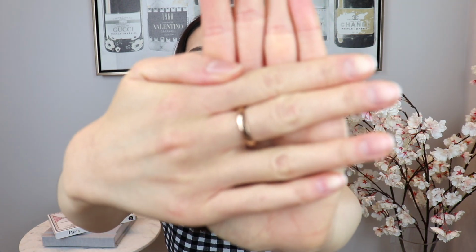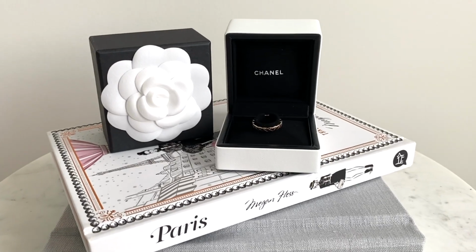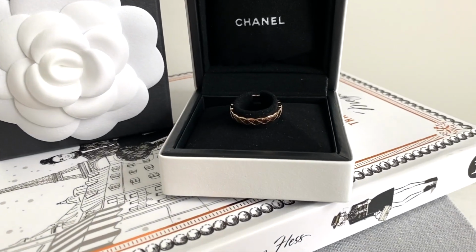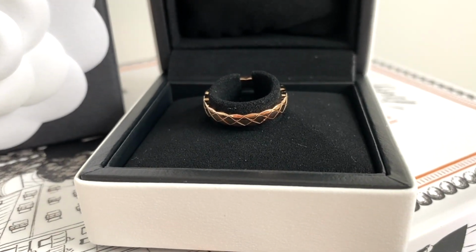And now moving on to the best purchases of 2021. The first one I wanted to mention is this Coco Crush ring over here that's in the beige gold, and it's a very simple ring, but it does have the quilted detail on it, which I think is so stunning because it catches the light in a way that makes the quilting detail sparkle, or I guess I should say shine more than sparkle. I think it's really pretty, and I wear it all the time.